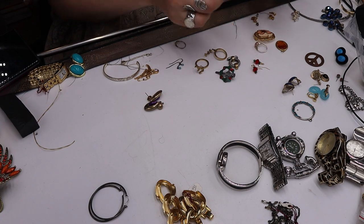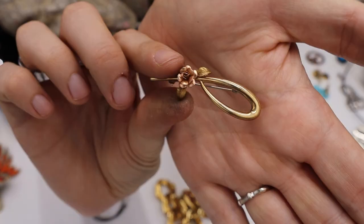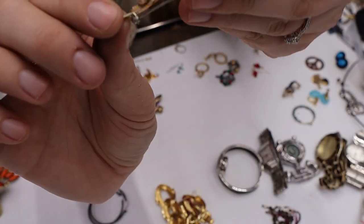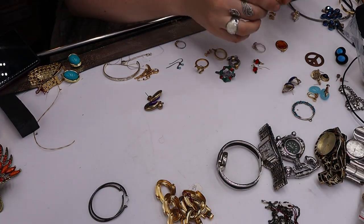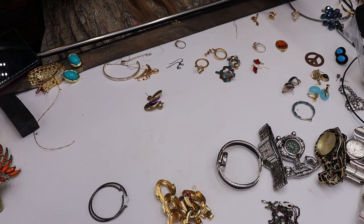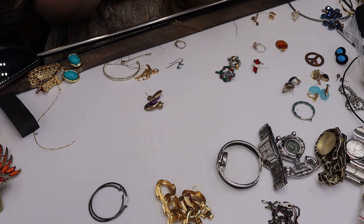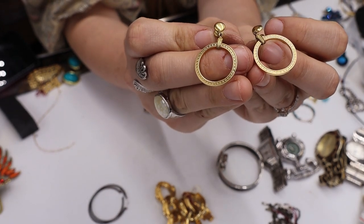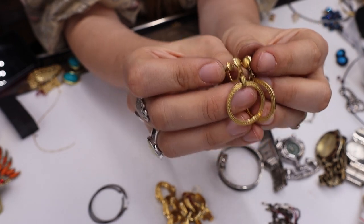We have this that also looks like the Black Hills gold with the different colors. Not marked, but I definitely think I'm going to sell this no matter what. This is lovely. Like a little rose gold flower. Not marked again, but an enamel pansy brooch. Yes. We have these. These actually do look gold. Honestly, I would not be surprised if they're gold or gold plated. These are some screwbacks, so older. Lovely. Yes.